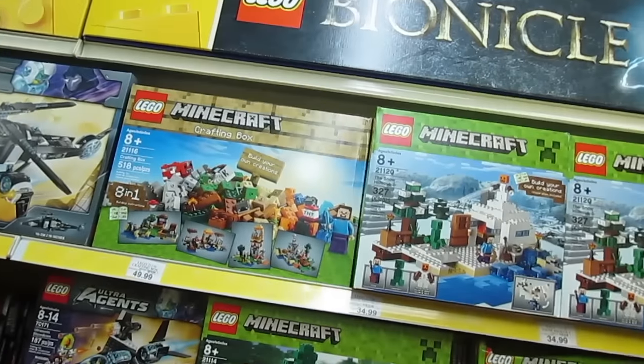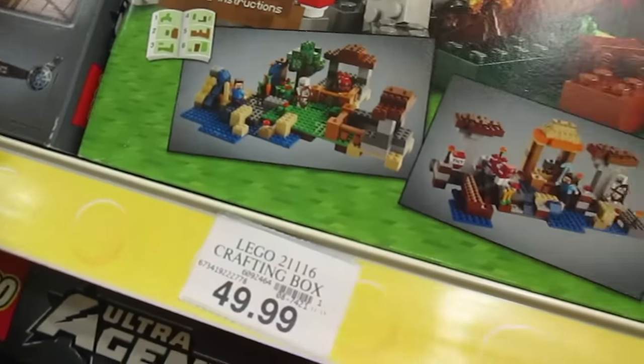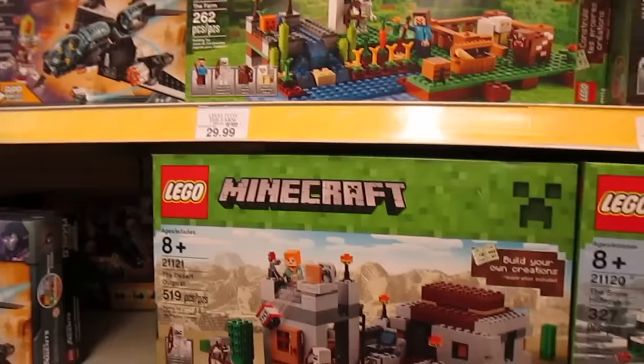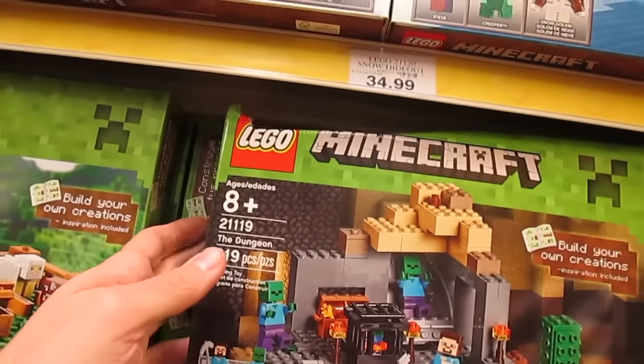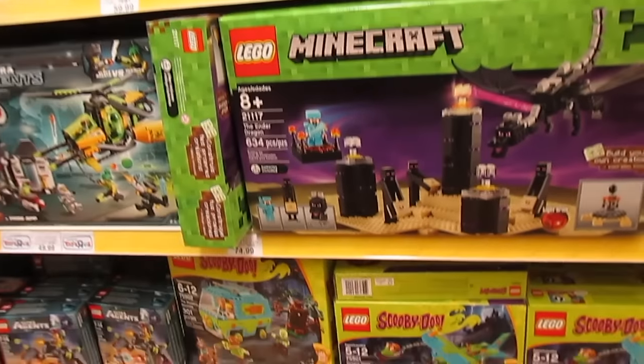Then we get into Minecraft. This is the Minecraft crafting box, which I think is really cool because you can pretty much make anything you want to. And then you can have all these other sets that you just attach to it, which is really cool. I think this one's awesome. The dungeon, these are cool. I still haven't gotten into playing Minecraft yet, but maybe that'll change.